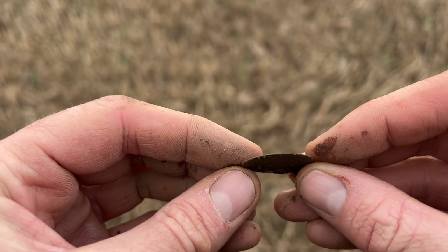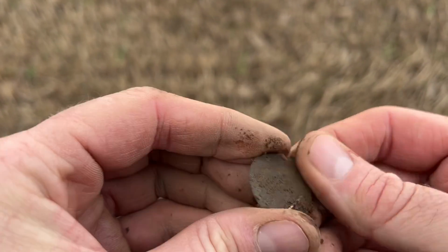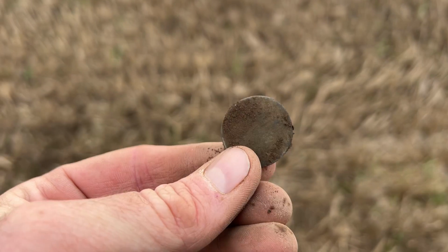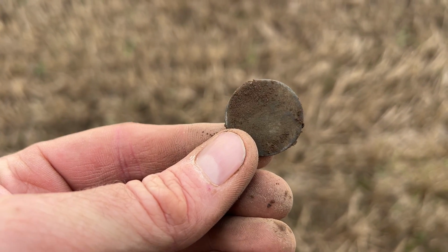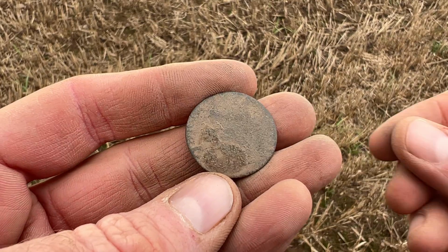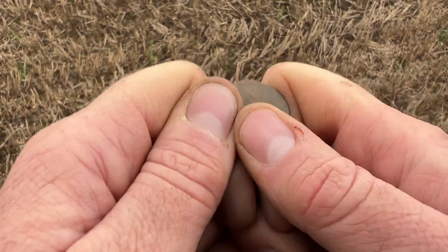We might have a coin. It's quite thin. It's maybe going to be Georgian, or maybe even William and Mary. I'll dry it out and then we'll get back to you with a bendy thumb. Coin number 1, hopefully. There is a little bit of detail there. We'll give it the old bendy thumb treatment, the burnish.